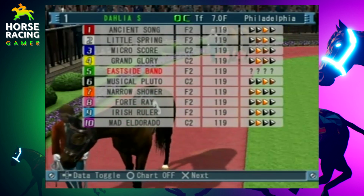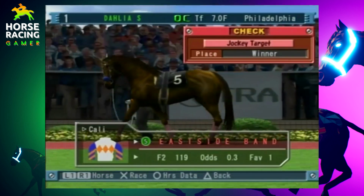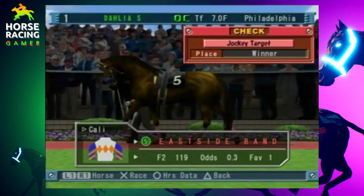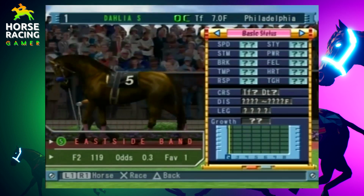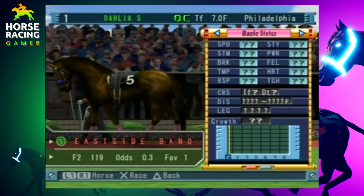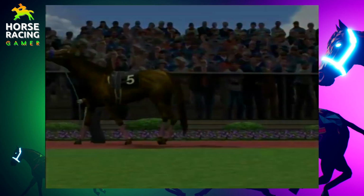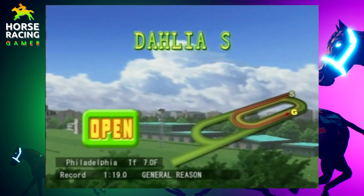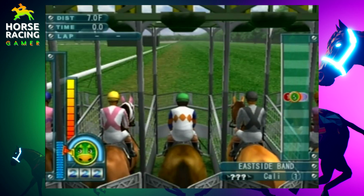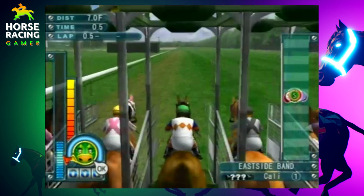But Eastside Band, $9 favorite over the second favorite. That's insane. And there she is. Just gave her the blue shadow roll, and she's got the all-pink bandages. Look at her walking, proud and tall. Diamond Planned and Tigress of Stone. 30-cent favorite. That's actually insane, and the next best horse is a whole $9 above you. It doesn't even make sense. I'm assuming she's going to be a Procedure. I think I should just run her there to be safe. She could be a front runner, but I'll play it safe at Procedure.